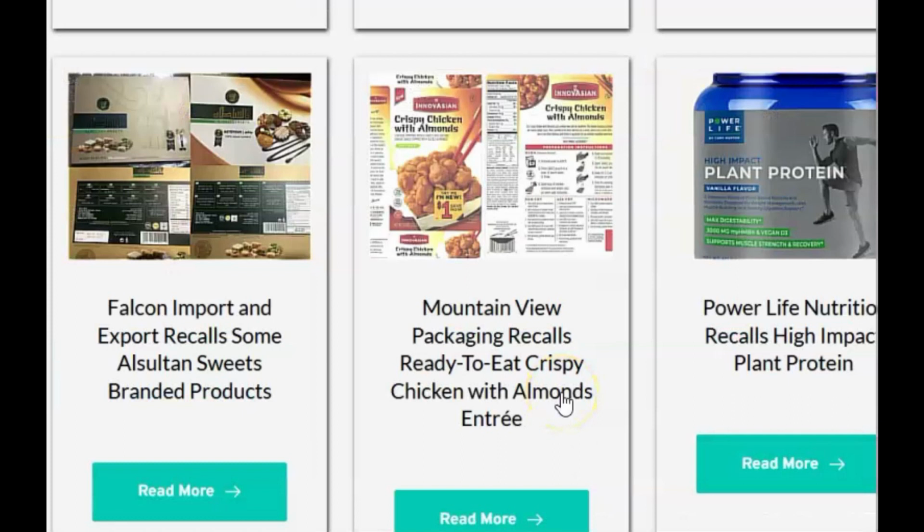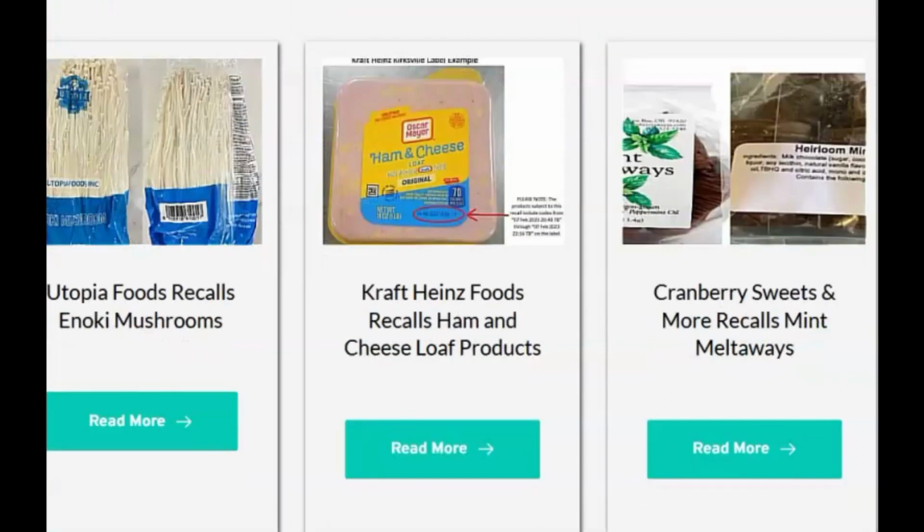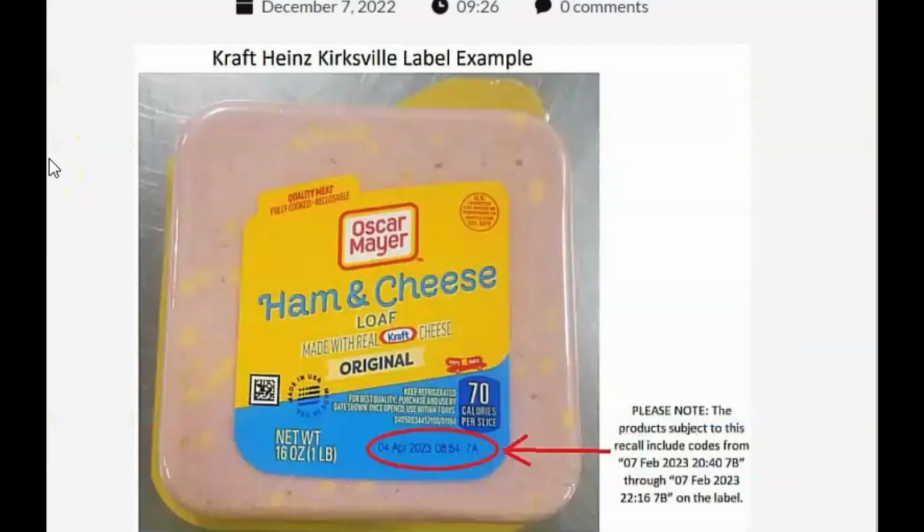Mountain View ready to eat crispy chicken with almond entry. Yeah, that could be in your freezer too. Power Life Nutrition. High impact plant protein. See, I have lunch meats in my freezer, but right now it's just bologna. Here we got Oscar Mayer ham and cheese loaf. The bologna I probably bought a good year ago from my small town store. It was 10 packages for $10, so I thought that was a good price. $1 a package for cut bologna.